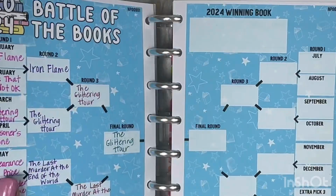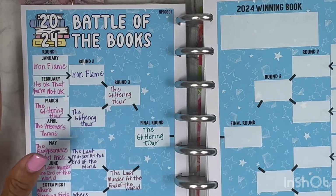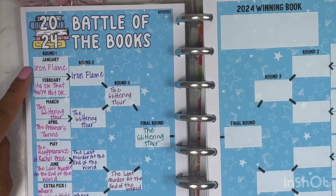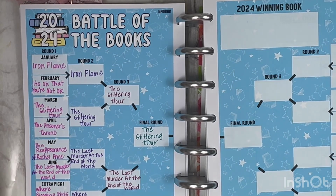I read all my books, so this is always blank. And I finally filled in my Battle of the Books. This is where I am so far. I basically put Iron Flame up against It's Okay That You're Not Okay, which is probably not a good comparison because one is a fiction and one is a nonfiction. And of course, Iron Flame, a pretty popular book, beat that one.